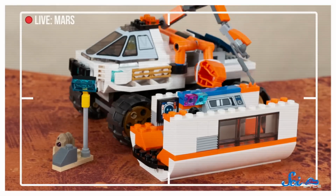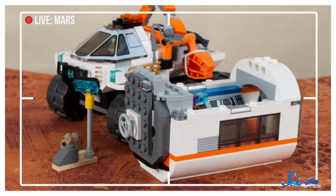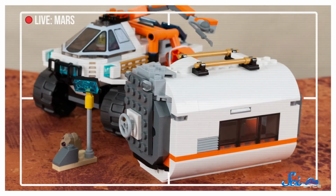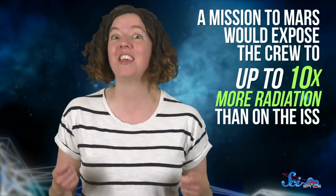Unsurprisingly, plastic would have almost unlimited use when setting up a habitat on Mars. After all, with the help of a 3D printer, it can be turned into nearly anything. But it would also be especially useful for building the habitat itself. A major obstacle to long-term habitation on Mars is the radiation environment. Because the planet has a much thinner atmosphere and lacks Earth's protective magnetic field, a mission to Mars would expose the crew to up to 10 times more radiation than on the ISS. So the crew would need to take steps to protect themselves.